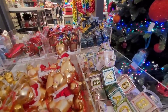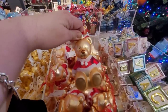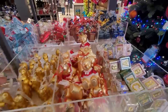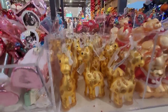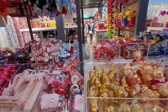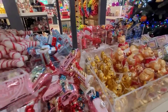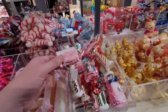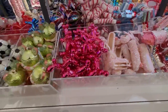There's some lovely baubles here for little ones. Isn't he nice? And little building blocks. If you've got a little young one in your family, perhaps baby's first Christmas. What's this? I can't make it. Oh, it's a mailbox. I'm seeing some very unusual things this year.